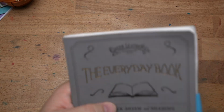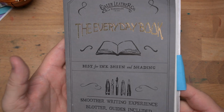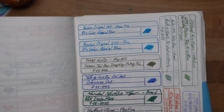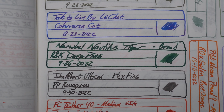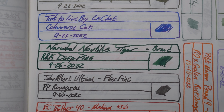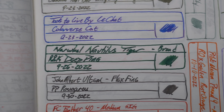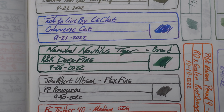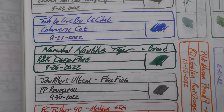All right, and lastly, because I didn't apparently write it down in my other one, this is my Galen Leather Everyday book. This is old school, original Tomoe River, and there is the Rohrer and Klingner Deep Pine entry. You can see about 2 years ago I started using it in this pen, and it looks great on this paper, and you get way more of the shading there, I think, than you do on some of the others, just because this is old Tomoe River, and that's what it does, it gives you access to that shading and sheen and all that sort of thing if you have it.